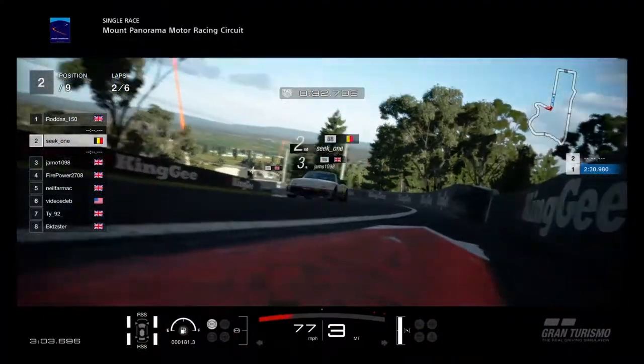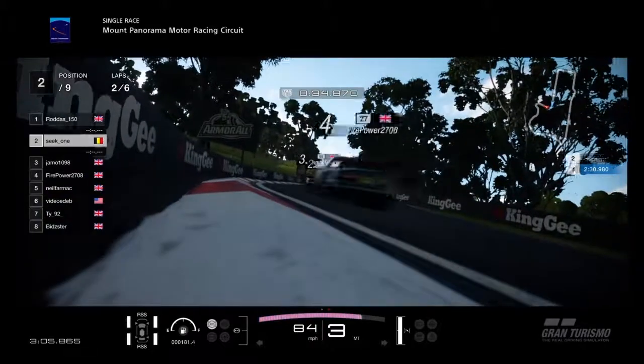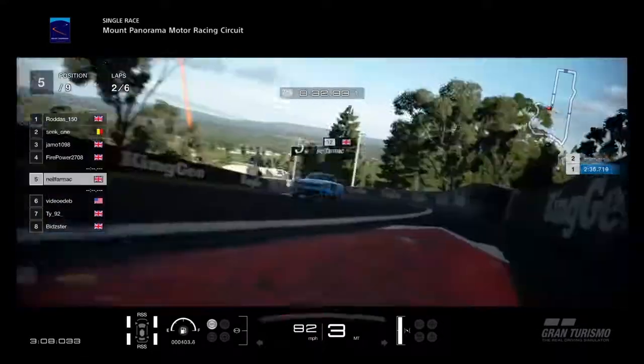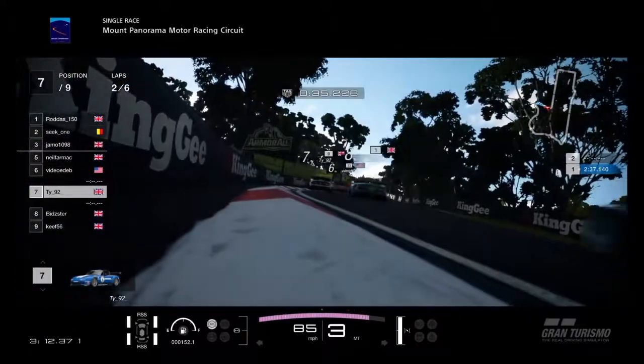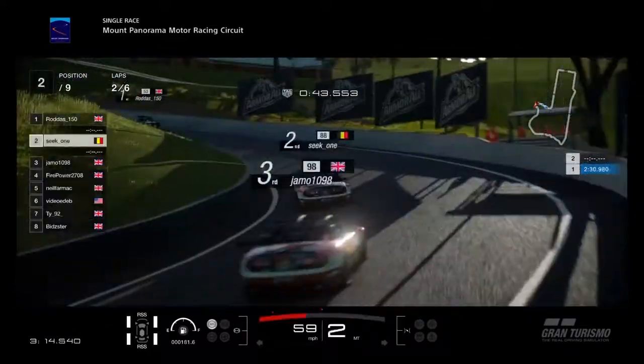So as we come back from that replay, Seat 1 in 2nd place giving chase to Rodders, but Jamo has other plans on with his teammate. Neil Farmack in 5th, Video 6th, TY 7th, Bidzster hot on his heels in 8th, and Keith at the back.